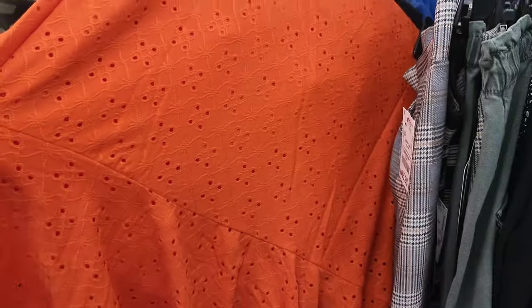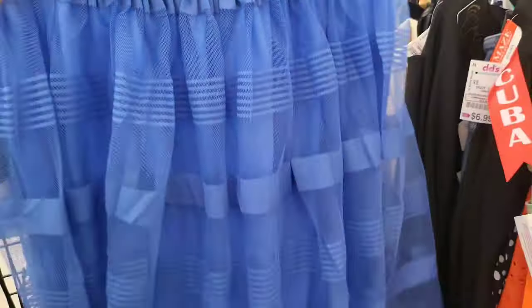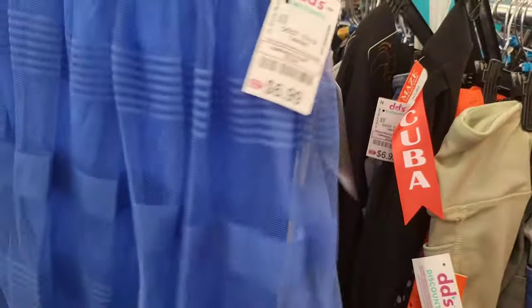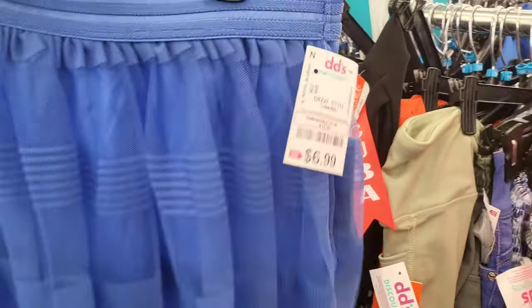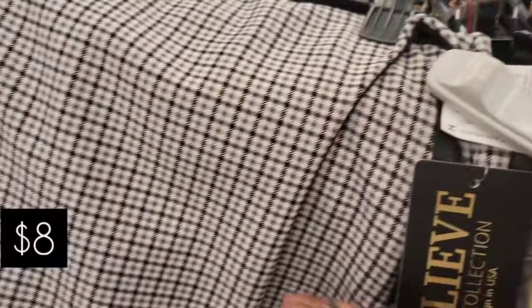And here are some skirts. There's an orange skirt for $7. And a blue skirt for $7. It's very springy. Here we have something like it's a skort. So that's where you have the shorts and the skirt, little flap over the front.